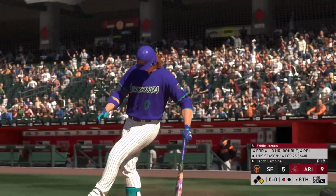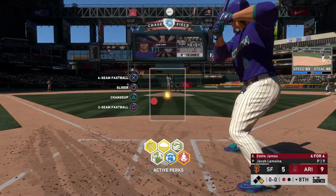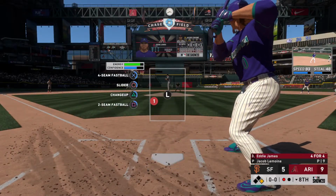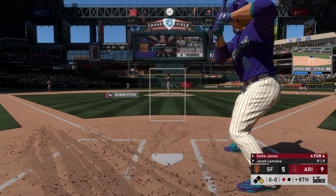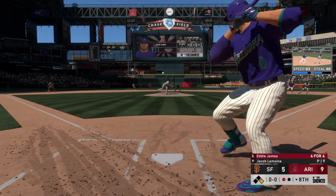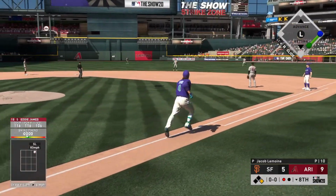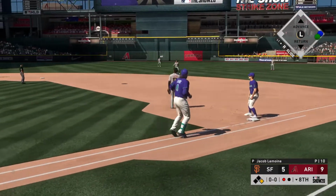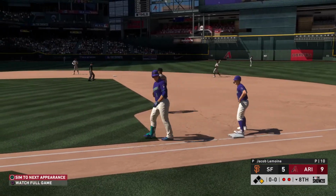Digging in and looking for more, Eddie James. He'll try to follow up the double in his last at-bat with another big hit right here. Yeah, he jumped all over that first pitch last time up. Interested to see if he has the same approach this AB. Popped him up. Bichette is under it. Makes the play, and there are 2 gone now.